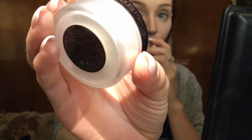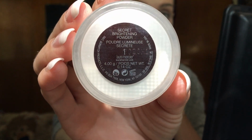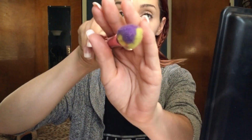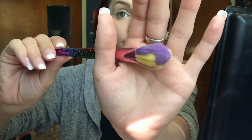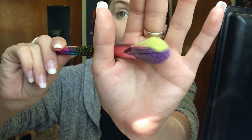Next thing we're going to do is set my under eye with the Secret Brightening Powder and this awesome brush that I randomly discovered on eBay in this really cute set. It has this triangular shape to it and it is so soft. It's insane. And the triangular shape really helps get up under your under eye. So I'm going to put the powder on the brush and then set that down.